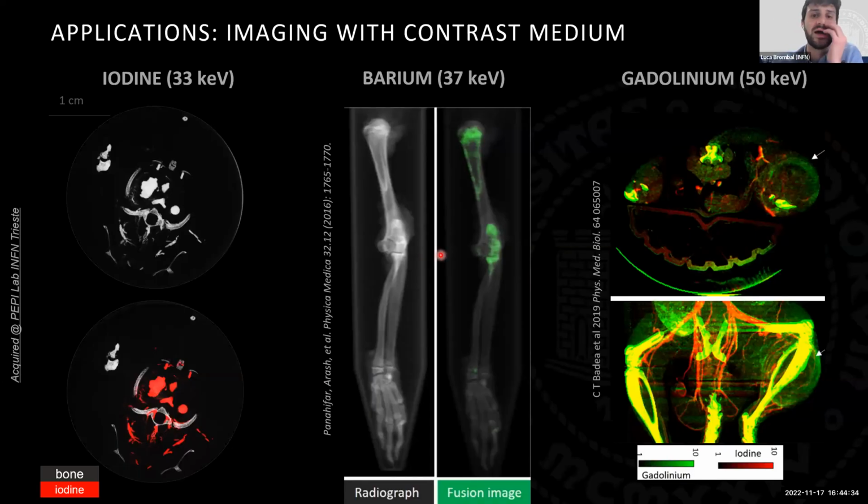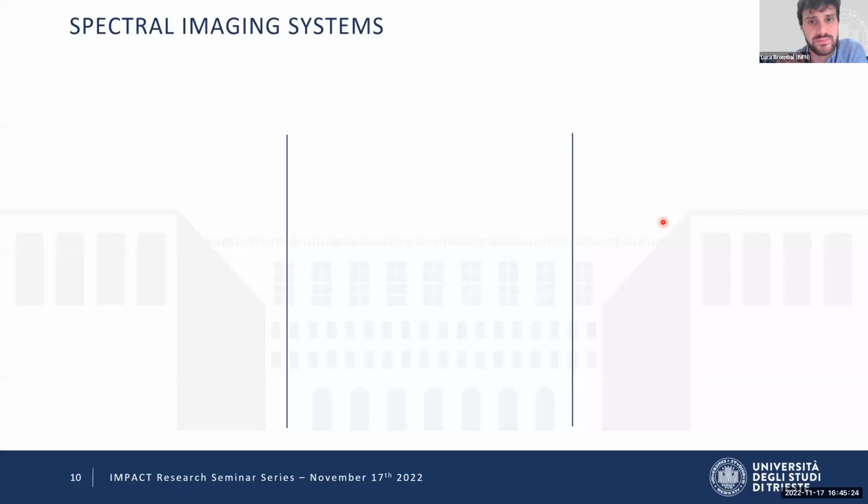And here we see a couple of examples I found in literature, both in terms of micro CT. So here we are talking about small objects, okay, micro CT or micro radiography. So we have an example. Actually, this was acquired at our lab with a mouse injected with iodine-based contrast medium, where we could separate, of course, bones and vasculature. We have examples of barium that has been used, for instance, in this case, to estimate the uptake of barium within joints, and also joint use of iodine and gadolinium in some tumor model of rats. So yeah, of course, we have got plenty of examples of spectral imaging.